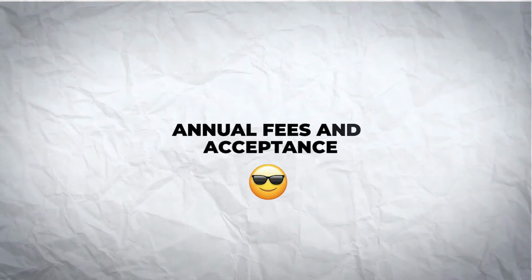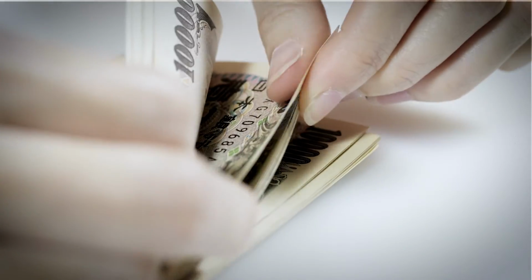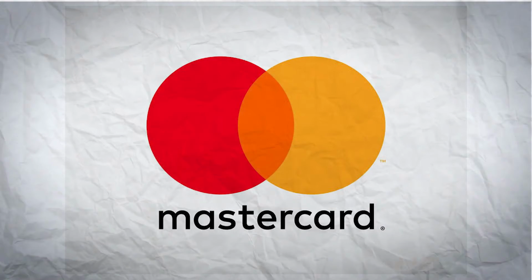Annual fees and acceptance. Again, all of these three credit cards are totally free, meaning that there's no credit card opening fee and no maintenance fee. There are also no annual fees and there is no minimum turnover required. Advanzia Bank and TF Bank both offer Mastercard Gold, while the Bank Norwegian offers a Visa credit card. Both Visa and Mastercard offer a high level of acceptance worldwide in various stores, service providers, and ATMs, and are widely accepted in most of the companies both domestically and internationally.